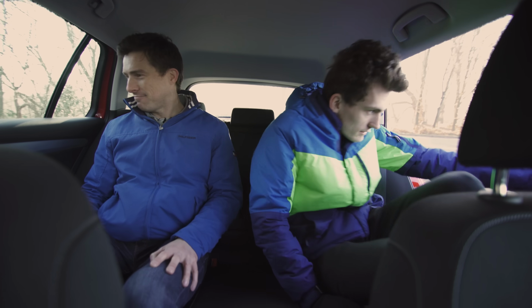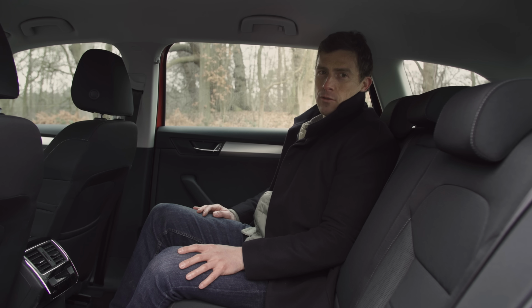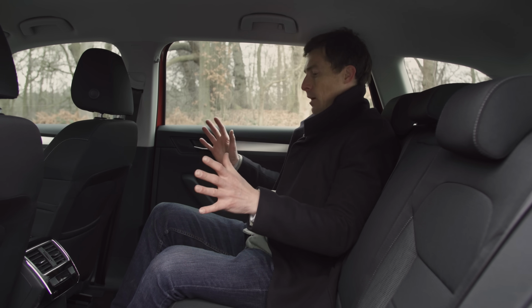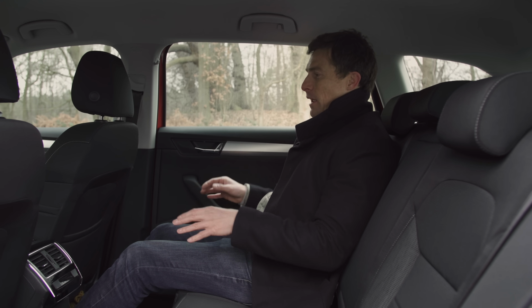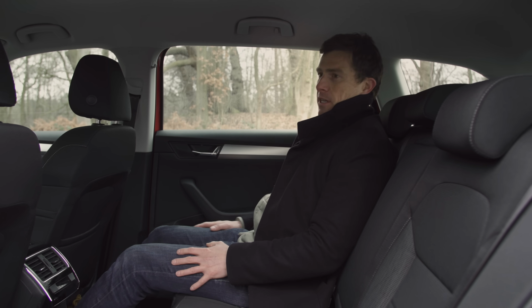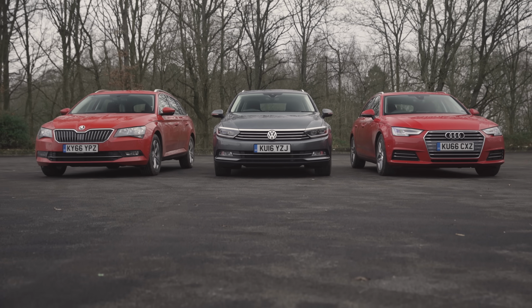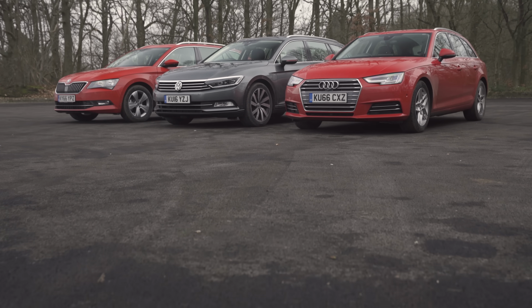But if there's just 2 in the back, well, the Superb wins out due to its sheer vastness. All 3 cars have plenty of room in the back seats, but this Skoda has the most. I mean, just look at this. It's absolutely ginormous. I have been in limousines which are more cramped in the back than this Skoda Superb Estate. Brilliant for carrying passengers. When it comes to installing a child seat, it's a draw between the Superb and the Passat. But what about if you need to carry stuff as well as humans?